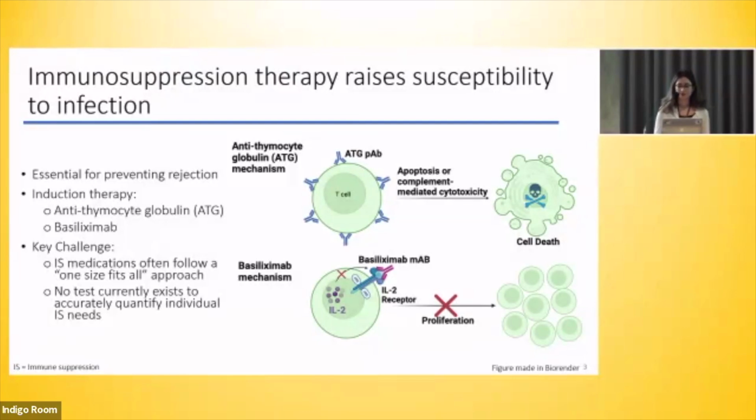And of course, while these therapies are crucial, they also do increase a patient's susceptibility to infections and even malignancies. Currently, immunosuppression medications are determined by patient's weight or aimed at reaching predefined plasma levels. Additionally, management strategies also do differ between centers and frequently rely on a one-size-fits-all approach rather than being customized to meet the unique needs of individual patients. So with this study, we aim to take steps towards addressing these limitations and advancing personalized therapy.